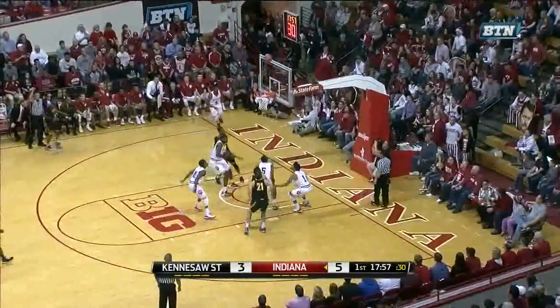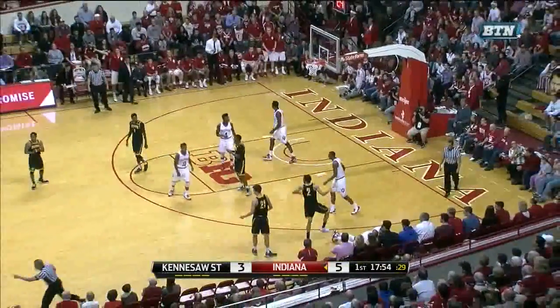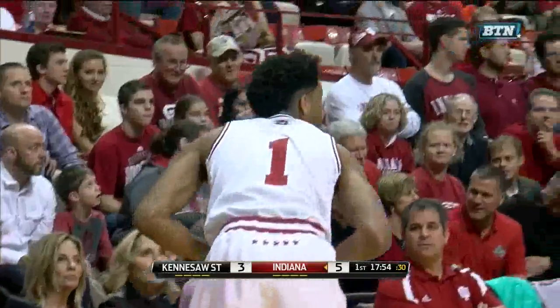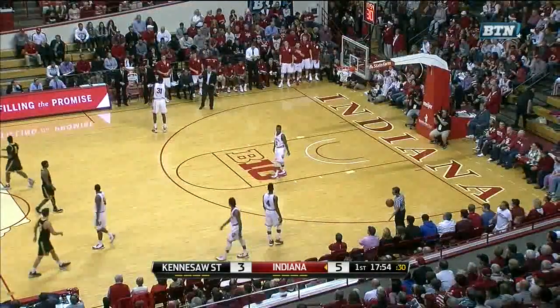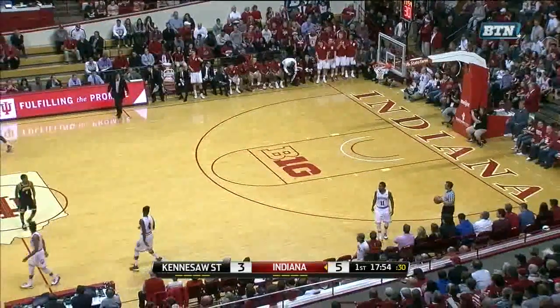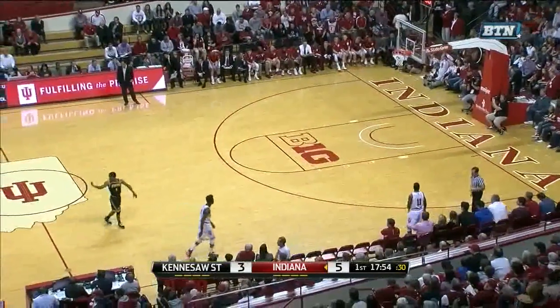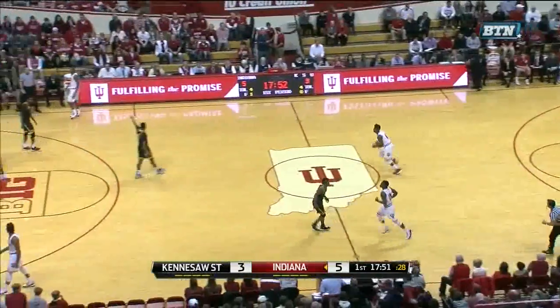Ray again for 3. That one doesn't go. Jones, the offensive rebound, brought it low, and Williams able to deflect it off the leg of Jones. It'll be Hoosiers' ball. You know, there's going to be some things to figure out defensively. I think so far they're trading off cutters very well, but when a shot goes up, you do have to make sure you're occupying a man so that doesn't lead to offensive rebounds.